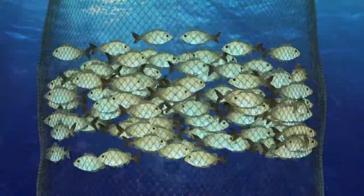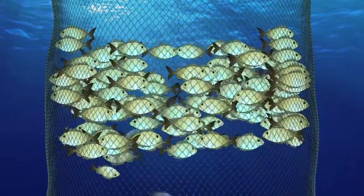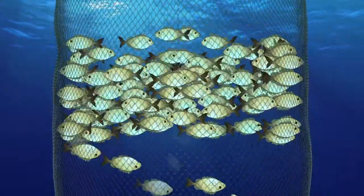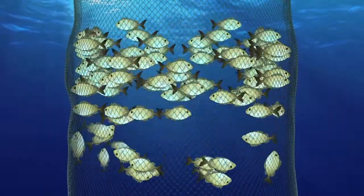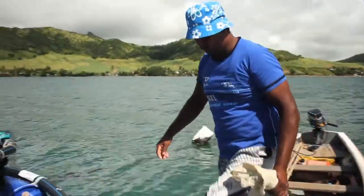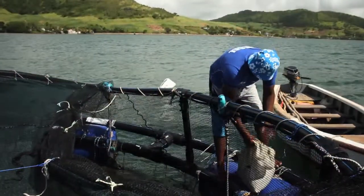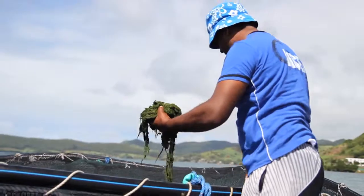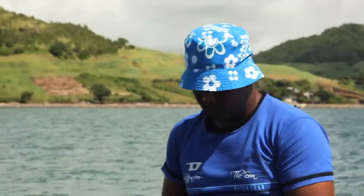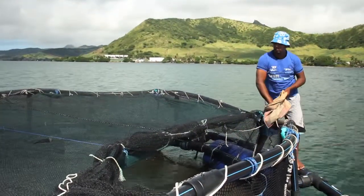The right amount of fish to be stocked needs to be calculated prior to the stocking process itself. Overcrowding the cage may lead to a lowering of the growth rate, problems of competition and cannibalism, and the increased risk of health problems. Feeding is important. The rabbit fish is an herbivorous fish and feeds mainly on algae. However, some artificial feed may be used to boost growth.